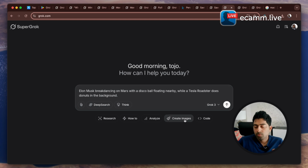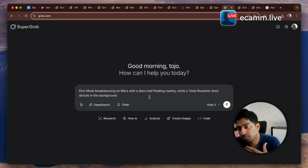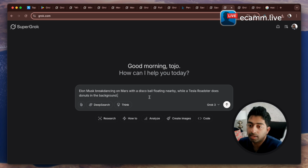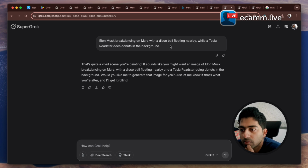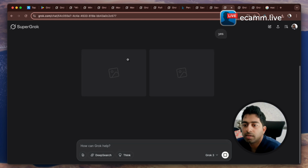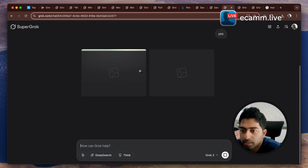Now the last one that we have here is to create images. Now we have seen a lot of models creating images. What's different about this is that it can create images of celebrities, right? So let me give it a prompt which says Elon Musk dancing on Mars with a disco ball floating nearby while a Tesla Roadster does donuts in the background. Would you like to generate images? Okay, so it is starting to generate the image.